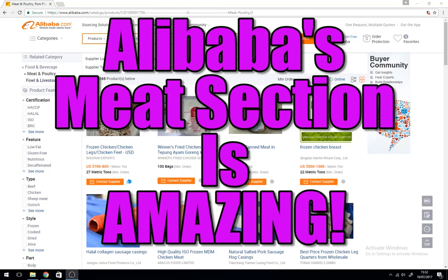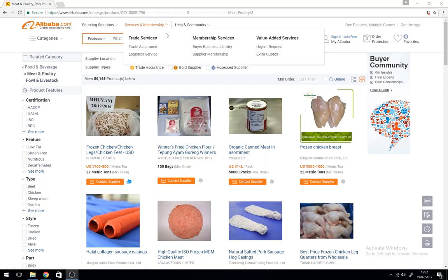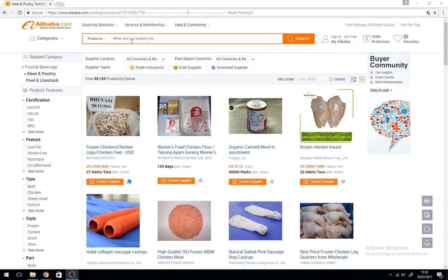Right, so we're on an adventure of discovery into Alibaba's meat section. It's pretty exciting. It turns out it's amazing. Absolutely amazing. Shall we have a look at some stuff? Yeah. Dave, why don't you start with camel meat? Can you see the camel meat section?